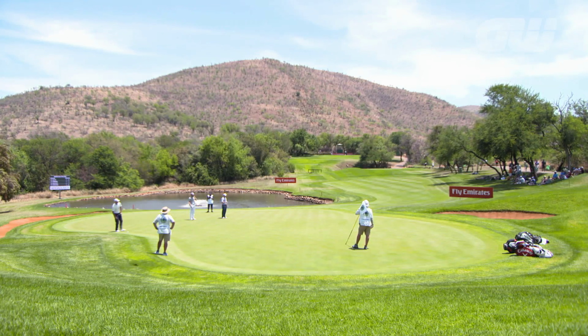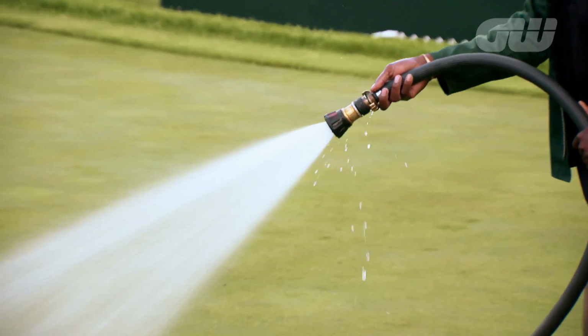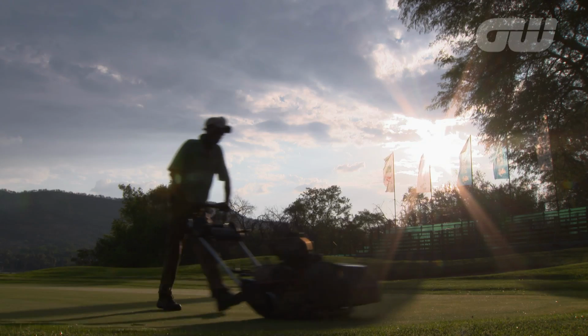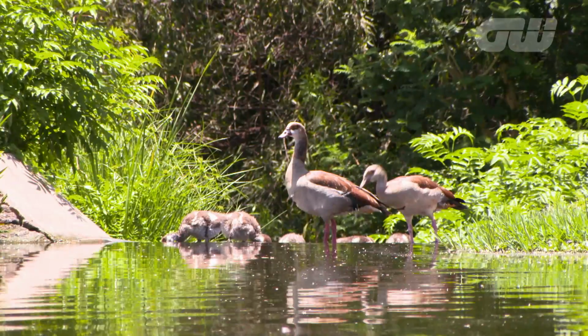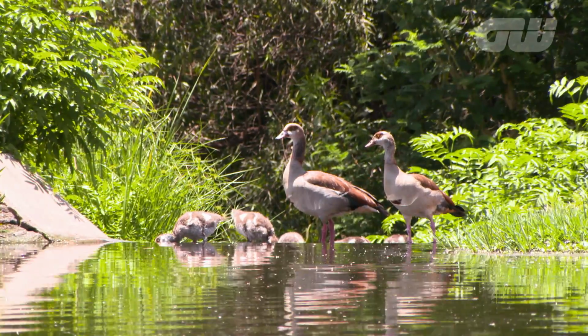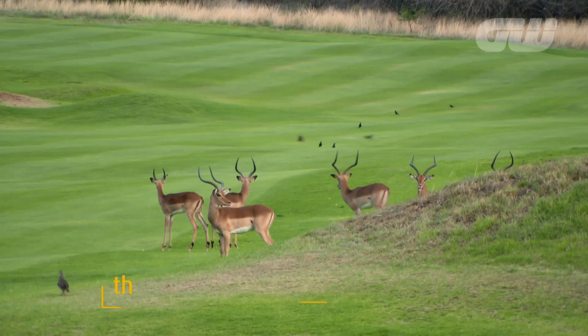Using pesticides to enhance the growth of grass is a controversial issue with golf course maintenance, but every treatment used at Sun City is done with nature in mind. They're all bio-friendly in the sense that they don't affect the bird life that we've got here, because we've got wonderful bird life. We've got loads of animals that live on this golf course, including impala, antelope.